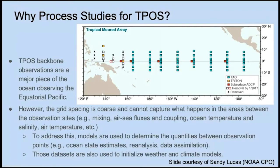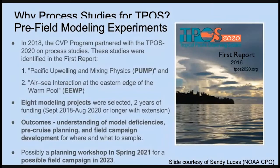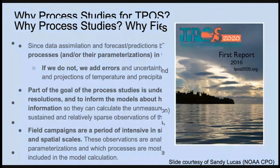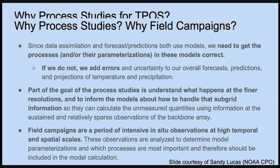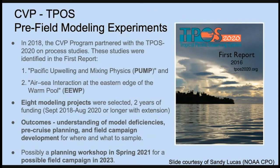So this slide was actually prepared by Sandy Lucas, who is the program manager at NOAA PMEL, the CLIVAR program. And I just said all of these things, but the point I want you to make is that the NOAA program manager made these slides about why we need to have a process study and field campaigns. And so that is really a key point here, that there is a NOAA program manager who is interested in funding process studies in the tropical Pacific observing system. And she has, in fact, funded pre-field modeling experiments for these future process studies.